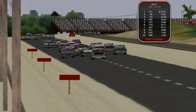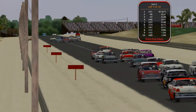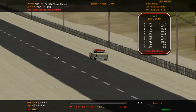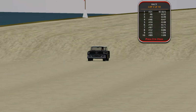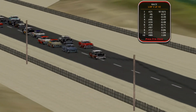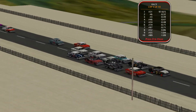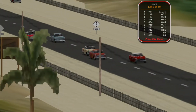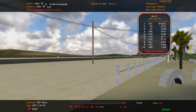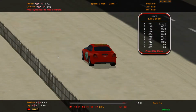As the field is all spread out. Oh, we got a crash back here. Looks like it's the 38 of Chase Abbott, but there is no caution. That's very weird, but no caution. All right. And we saw Nick Kennedy going for the lead. Where's he at? There he is. Oh, Kennedy has crashed. And now the caution is out.